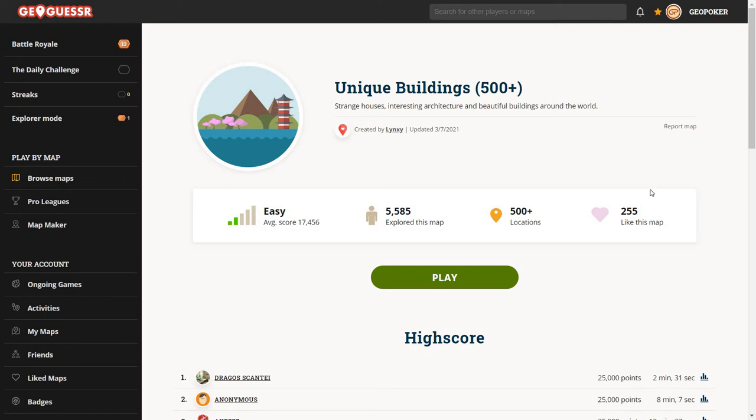Hope you're doing well. Today is Saturday and that means it is time for Saturday's special map. And for today's episode, I have chosen the map Unique Buildings created by Linksy, which contains strange houses, interesting architecture, and beautiful buildings around the world. So that sounds like a pretty good map to me. I'm quite excited about it.